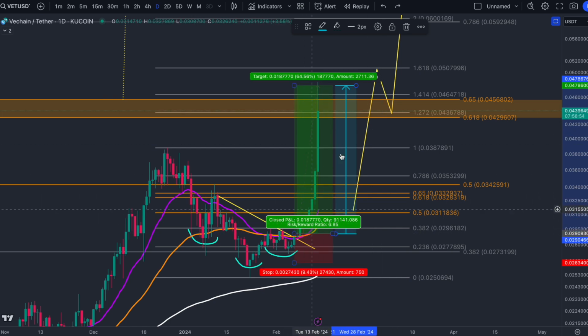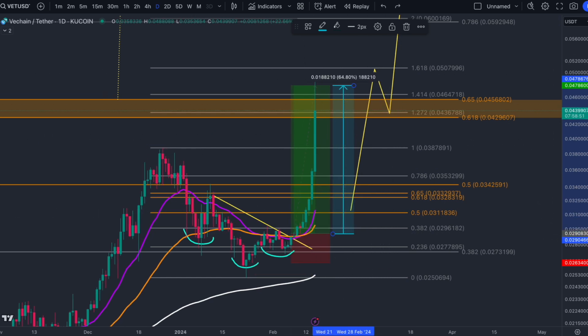We took a leverage traded position over here of 8.78, and we've actually secured it.